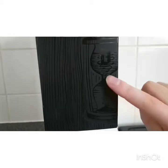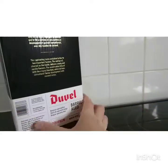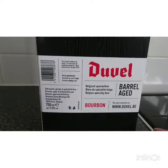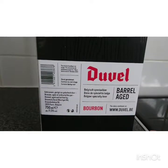As we go up, nice little touch there with what looks like an egg timer, but it's actually two Duvel glasses standing on top of each other with the frame around it like an hourglass. There's your fake wood, and again nicely etched into it, aged to perfection. And as we spin it round, it's massive, this really is. Tells you a little bit more information there, but I can't read any of it. And it just confirms what we already know, basically.